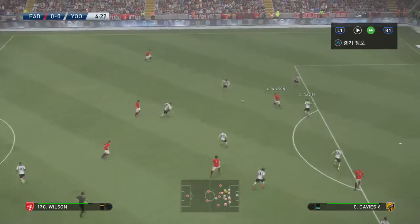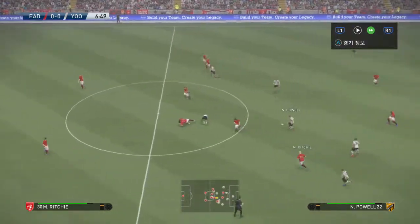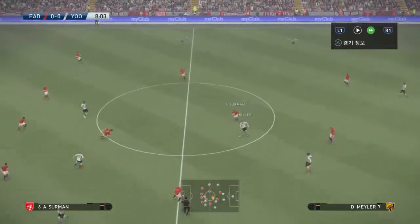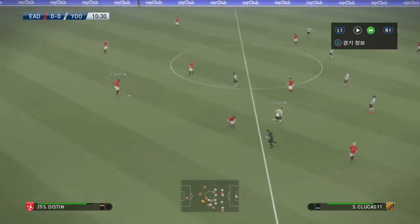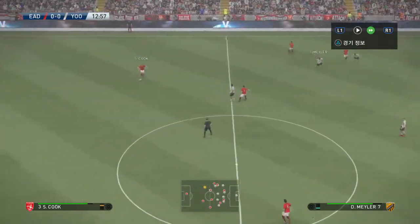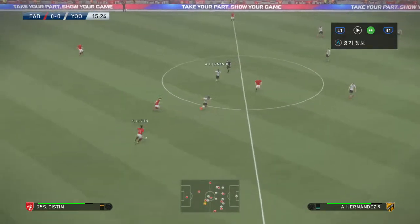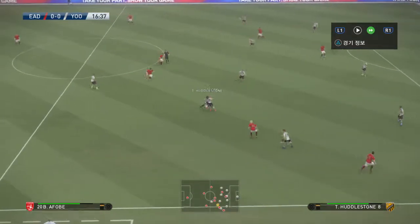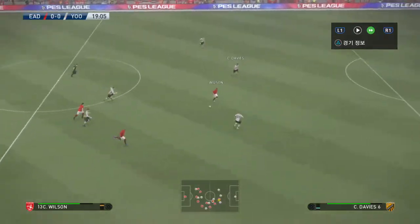Sermon. And it's Powell. Sermon. Stanislas. Distant. Who's going to make this theirs? No complaints about that challenge. Robust but fair.